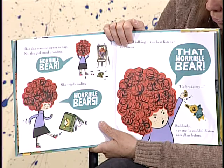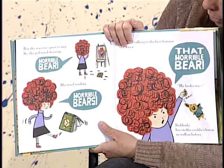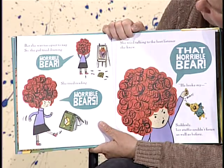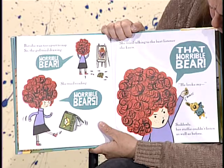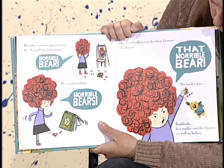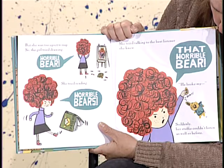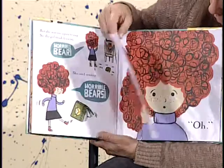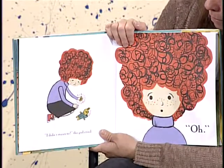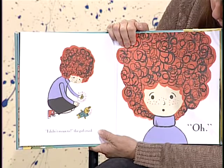But she was too upset to nap. So the girl tried drawing. Horrible bear. She tried reading. Horrible bear. She tried talking to the best listener she knew. "That horrible bear, he broke my kite." Suddenly, her stuffy couldn't listen as well as before. "Oh no. I didn't mean to," the girl cried.